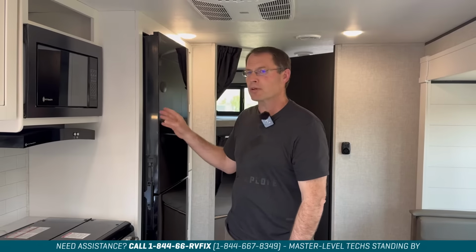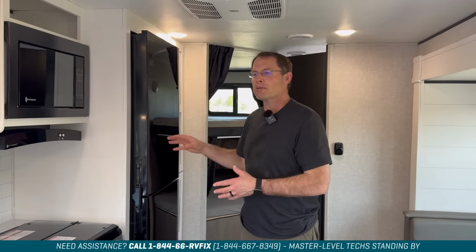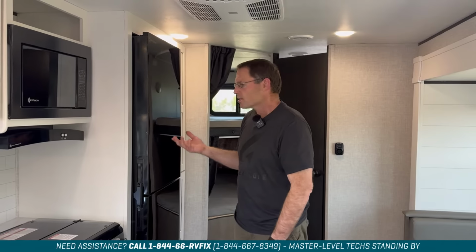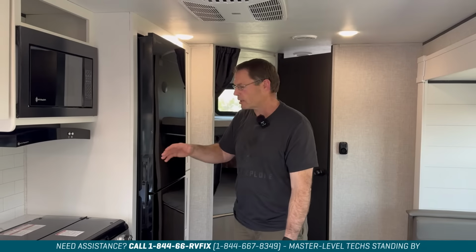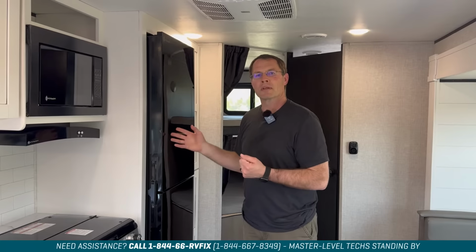And it helps this. Once you put warm food in here, it does raise the temperature in here and makes the compressor work harder. And that's one more thing: when you're boondocking, you want to be able to open this up, know what you're going to get, and shut it, so it doesn't have to work as hard.